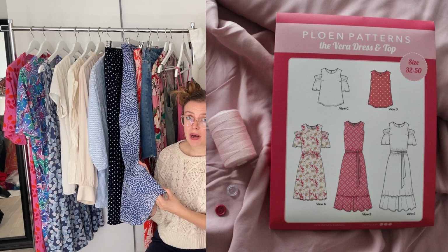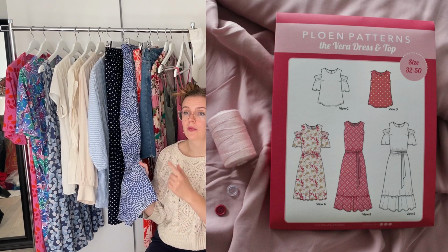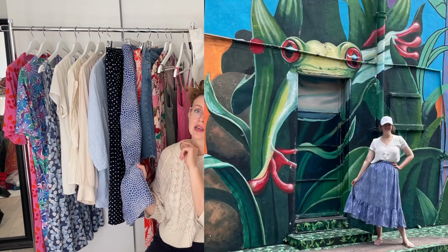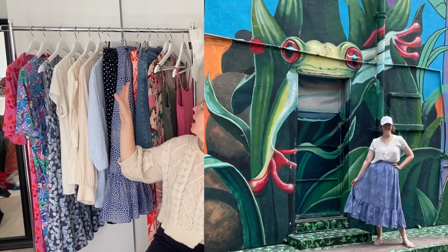This is the Vera pattern. It's a dress pattern, but I made it into a skirt. I just added the elastic waistband. And on both of these, I added some top stitching on the waistband to keep the elastic in place, because I found that the type of elastic I use kind of folds after a while.